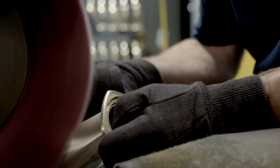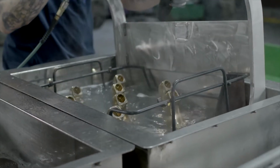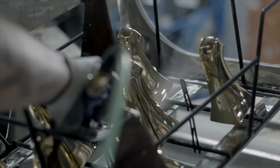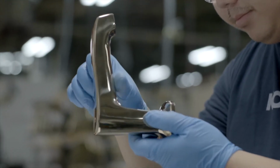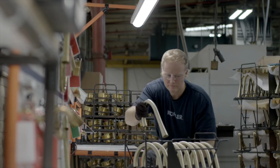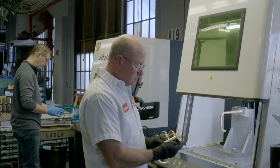If it will have a textured surface, it will be brushed. Before moving to the next step, all parts are cleaned in preparation for plating and laser etching. A team member hand inspects each piece to ensure it is worthy to carry the KOHLER name. Only then can it move forward in the process.